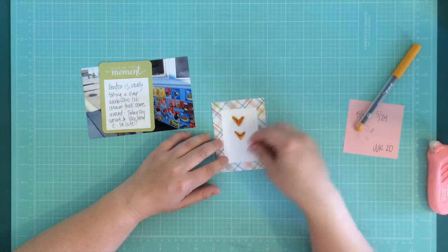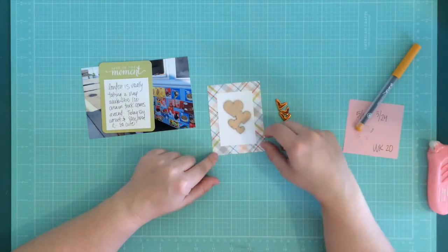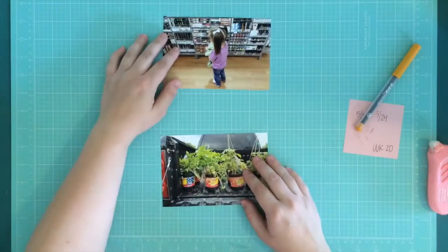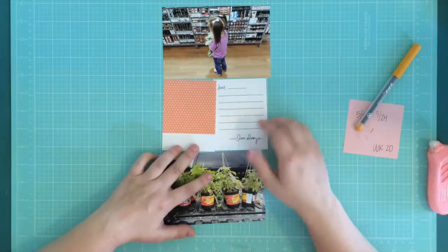Now this plaid card, I plan on making just a nice, pretty card, no journaling or anything on it. I don't know which set of hearts I'm going to use, the kind of coppery chipboard ones or that wood veneer, but I decided to wait till I was all done, and then I would have a better feel for what look I was going for.